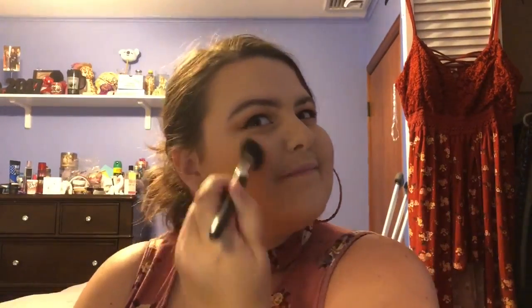Blush color is a personal preference. I like to use this one from Wet n Wild called Apricot in the Middle. Blush application depends on your face shape, but a general rule of thumb is to start from the apples of your cheeks and go outwards.